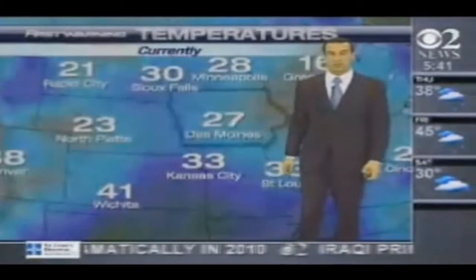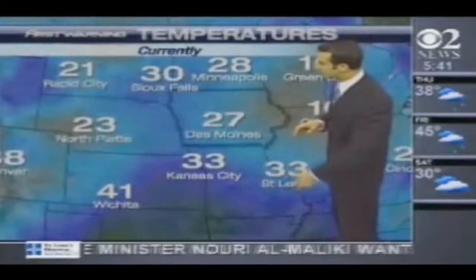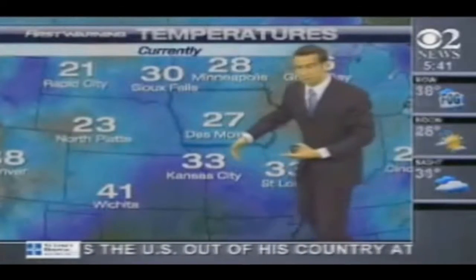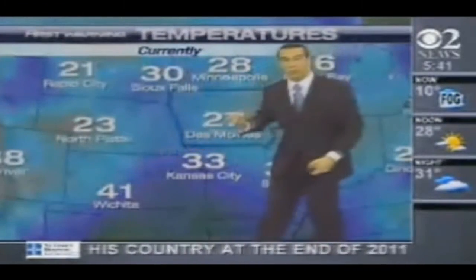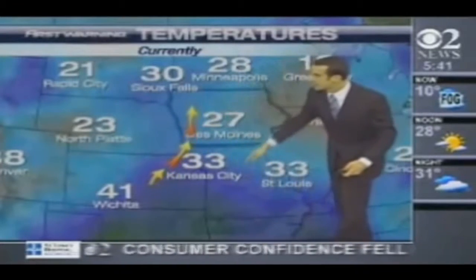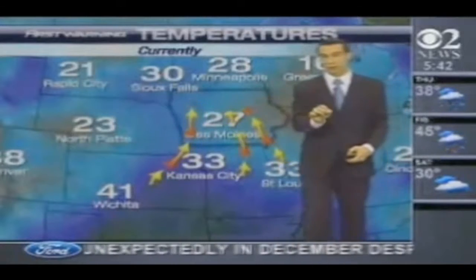As far as our temperatures outside right now, looking at temperatures in the 20s and some 30s out there, but look off toward the south. You can see 33 in Kansas City, 33 St. Louis, 41 in Wichita. Winds today will be coming in from the south and kind of the southeast, depending on where you are across the region. That'll help us warm up as we head through the course of the day today.